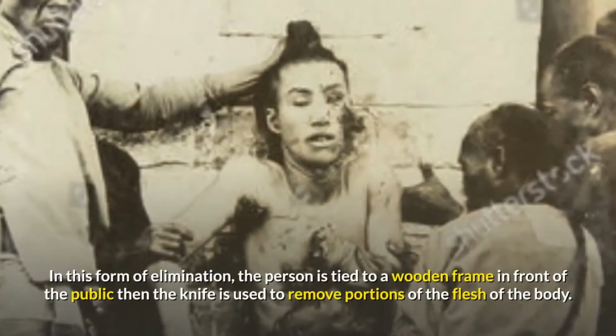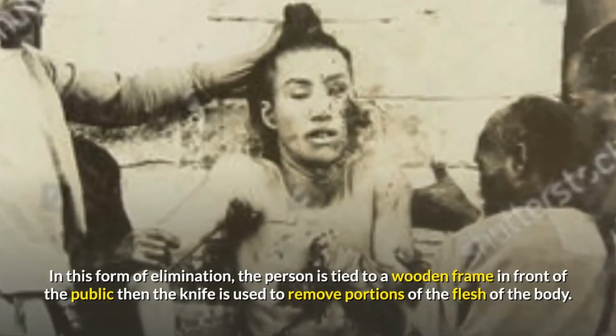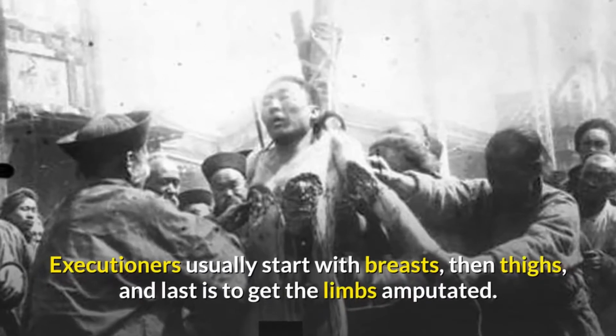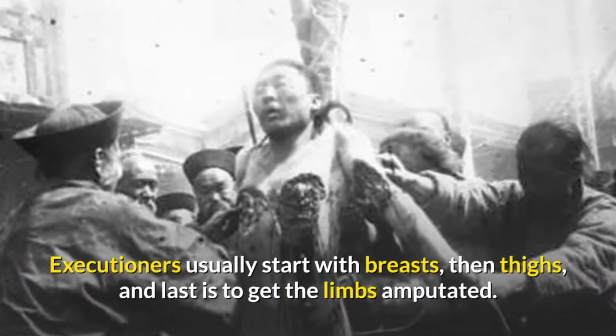In this form of elimination, the person is tied to a wooden frame in front of the public, then a knife is used to remove portions of the flesh of the body. Executioners usually start with the breasts, then thighs, and last is to get the limbs amputated.